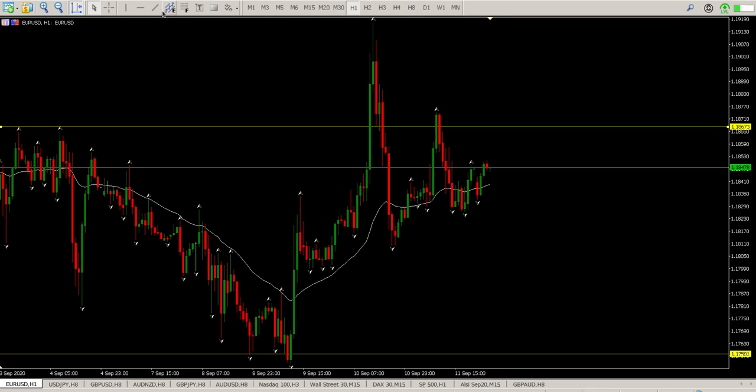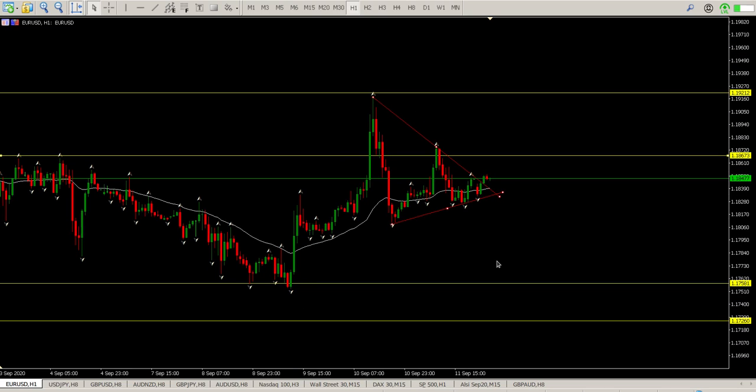Let's just draw it in so you can all see it, and we do have a triangle break currently underway. This was a fairly strong move up. We did have a decent pullback, and now we're sort of bouncing around, mucking around the middle. I prefer to be buying off the bottom.